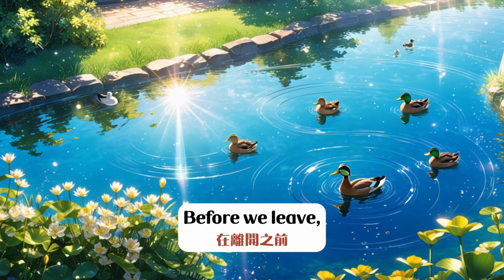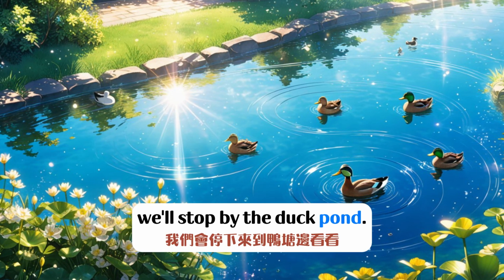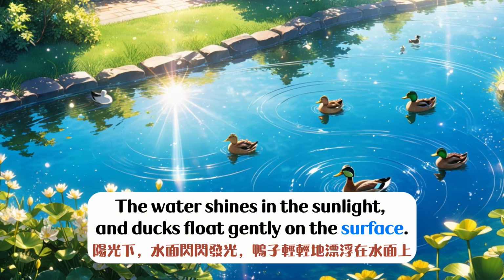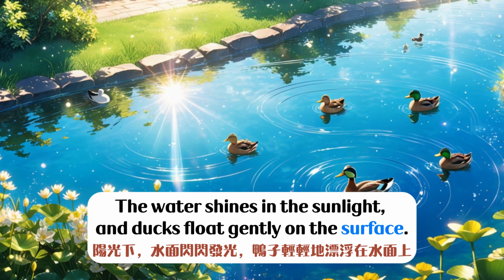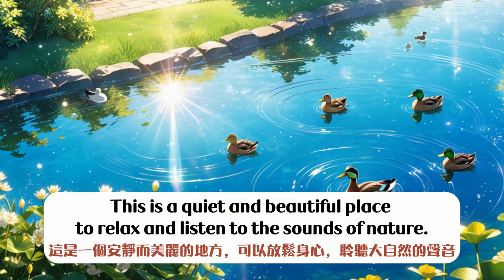Before we leave, we'll stop by the duck pond. The water shines in the sunlight, and ducks float gently on the surface. This is a quiet and beautiful place to relax and listen to the sounds of nature.